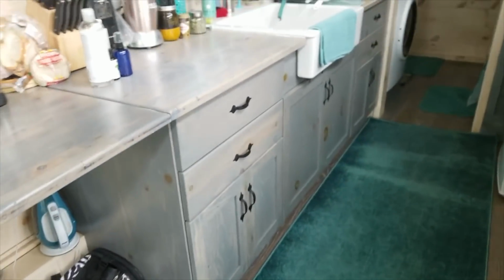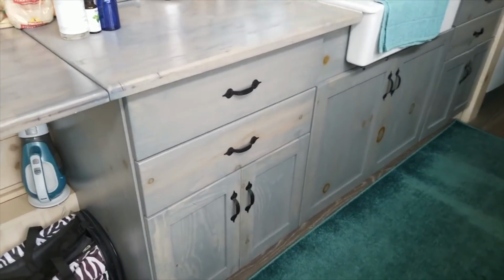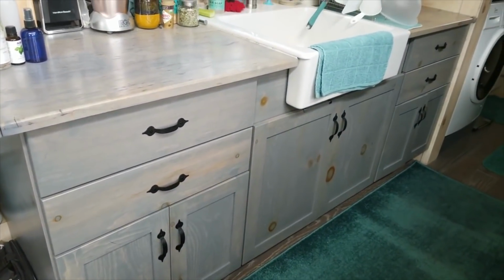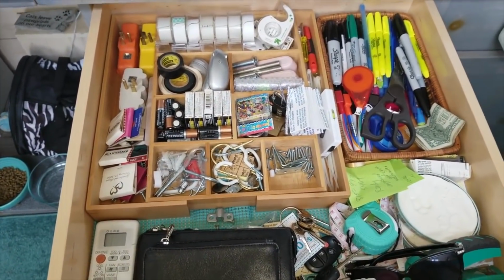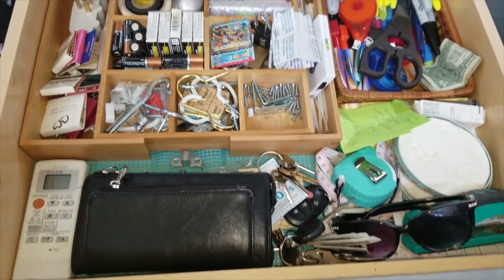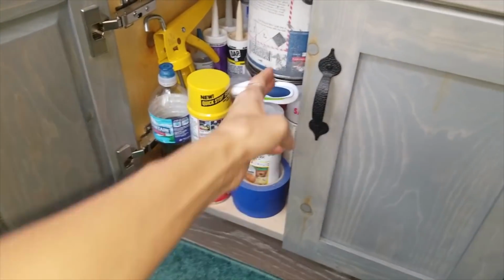My drawers are actually just like my cabinets. This setup right here actually wasn't supposed to look like that. I have junk drawers everywhere. There's all these little things I feel are so useful. And another utility drawer. And more utility drawers.